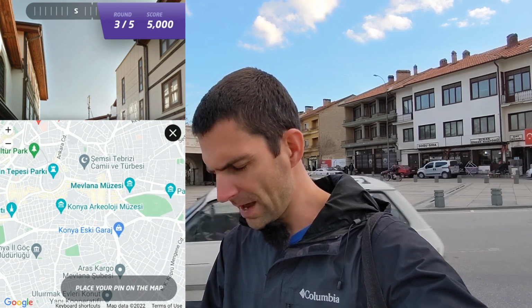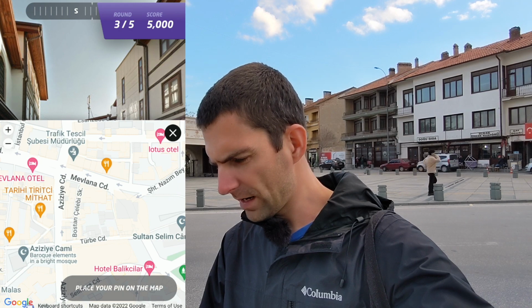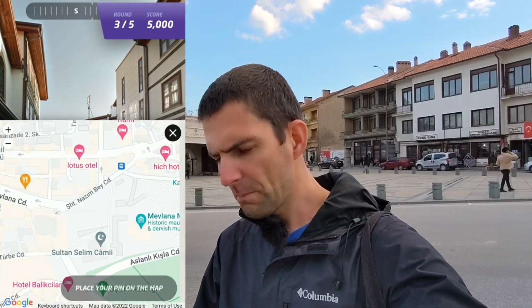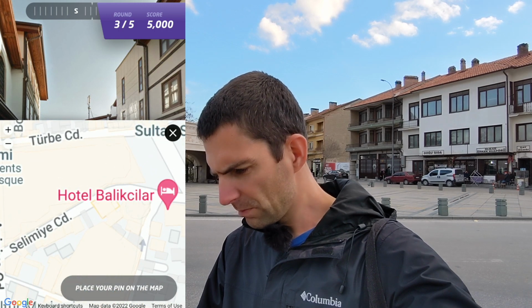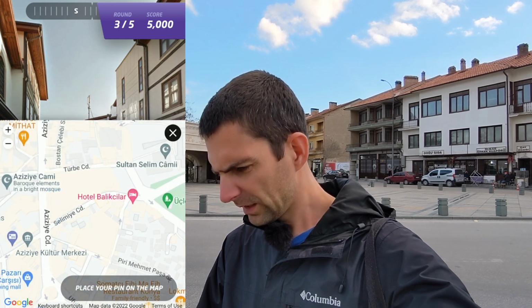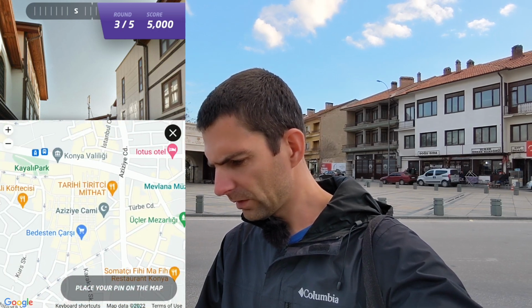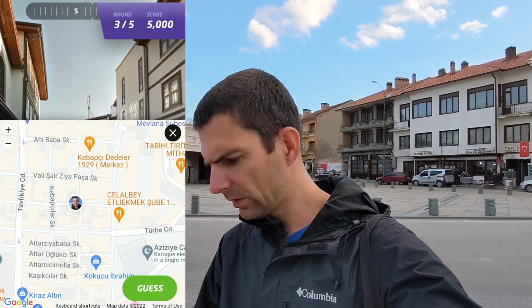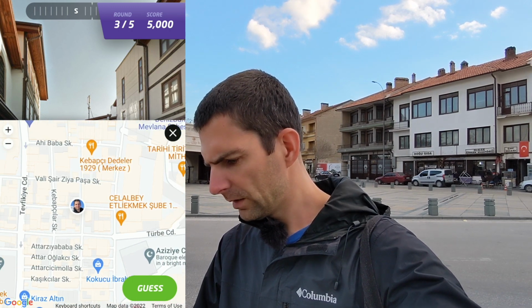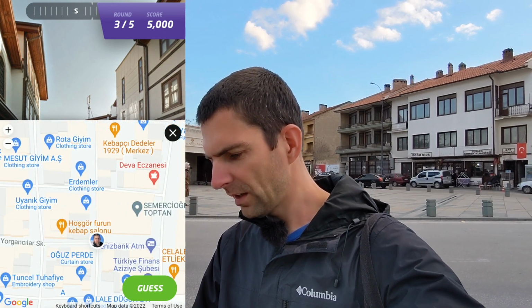And on the map, it should be somewhere around this area. Hang on, Mevlana. This is where we are. We have the big mosque. Can't see this exactly on this map. I think it's one of these small streets down here. So I'm gonna try and find which one it is specifically as I walk through.